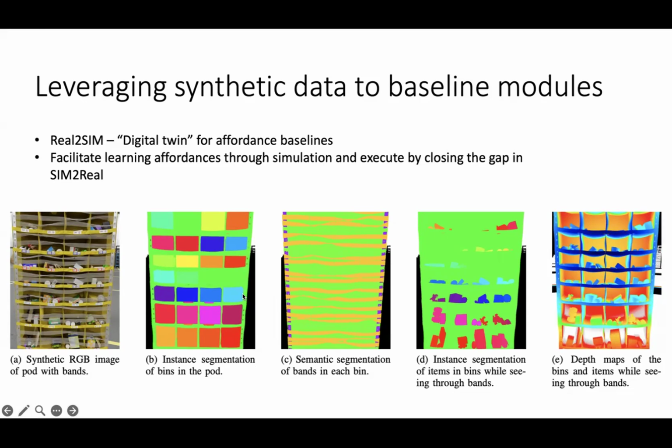But what we're hoping to really double down on is this sort of real to sim concept, where we have a digital twin where we can play out some of the affordances. So if you see in the latest version of the modules that I talked about, affordance and the decision making are decoupled, and bringing those together to holistically evaluate affordances is where we're going to be investing. And that's also where I think having real to sim and sim to real gaps closed can help us move faster and potentially evaluate benchmarks better.